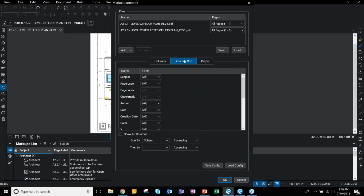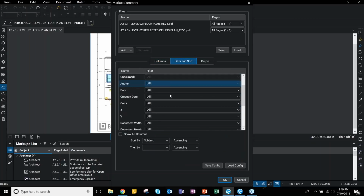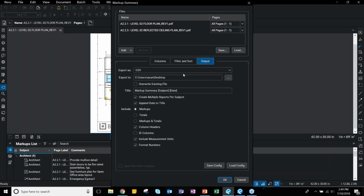Going to the next one, filter and sort. You can do all sorts of filtering and sorting here, very similar to data management in Excel. Next one is output. This is where things could get a little more exciting. Right now I'm exporting to users and my desktop, and I'm exporting as a CSV file.